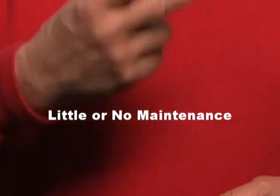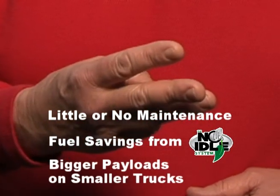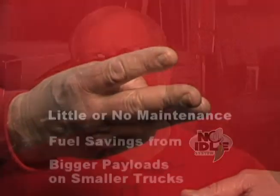Even the most conservative estimates add up to savings. Almost no maintenance costs, fuel savings with our exclusive no idle system, bigger payloads on smaller chassis allow you to eliminate the need for tractor trailers, just to name a few. Then add in productivity gains, bigger payloads, and increased daily deliveries, and Retriever will be the best transport equipment investment you've ever made. If you're looking for exceptional operation and an outstanding return, you've got to see Retriever. You're going to love it.